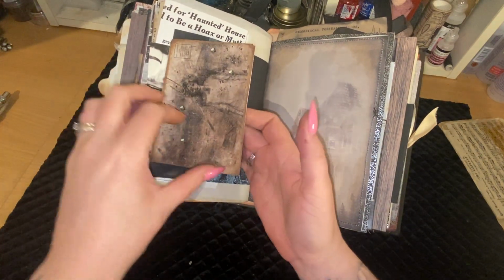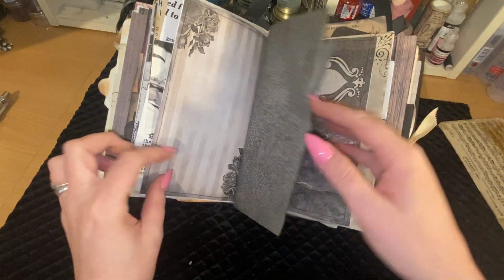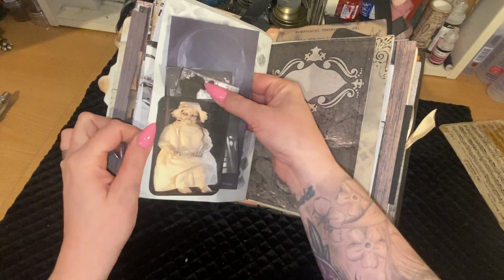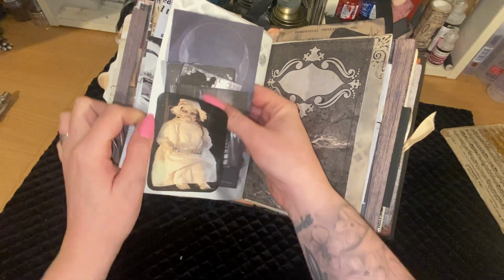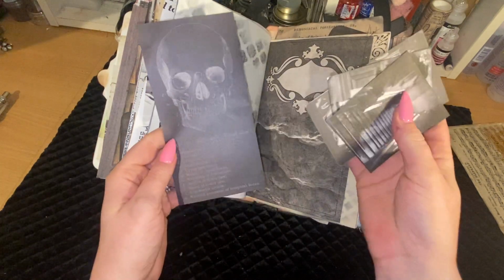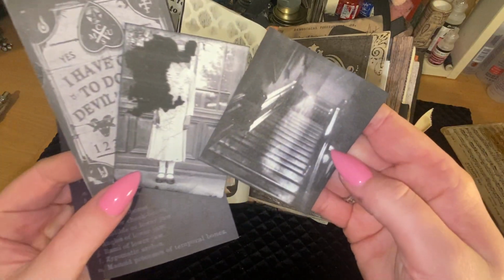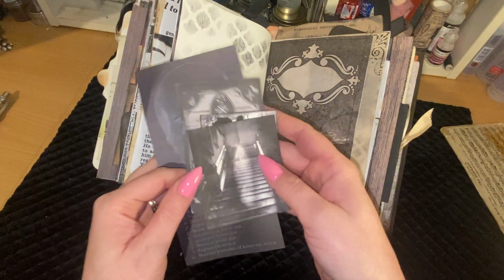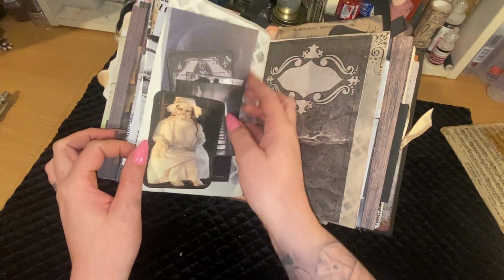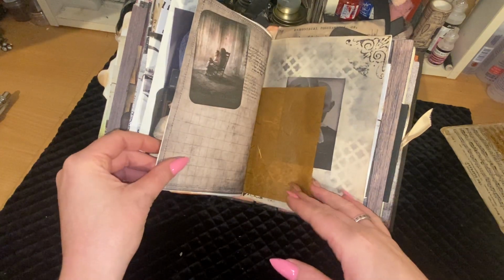And then this is just an envelope, and it's empty. And then we've got another freaky doll. Oh, it's stuck. No, it's not. And then we've got some freaky images, which again are off Pinterest. And then this vellum skull thing is a Tim Holtz that I've got.